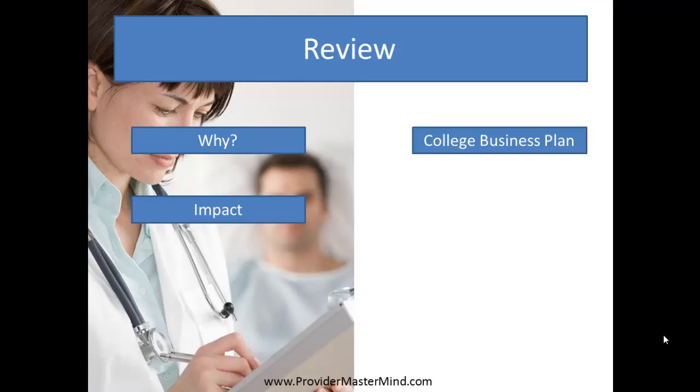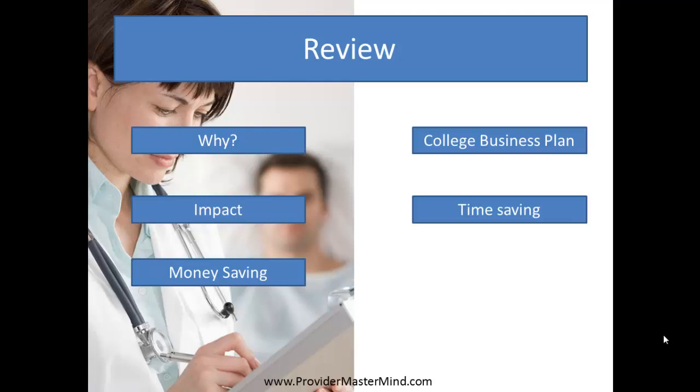So when analysing your marketing plan, consider the impact that each element is having on your overall strategy and objectives. Think in terms of how much time will be saved by each element of the marketing plan, how much money is saved or could be saved, and how effective the overall marketing plan is.